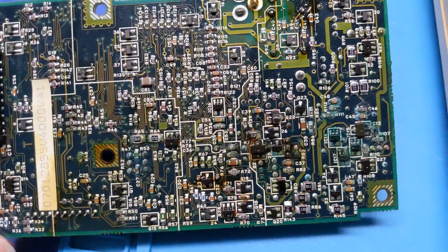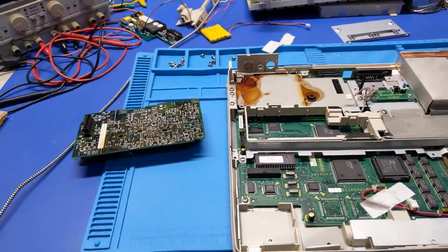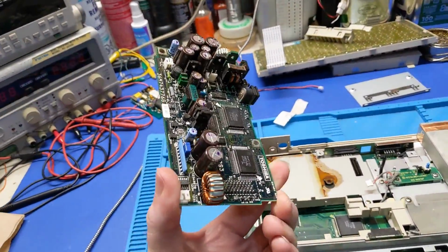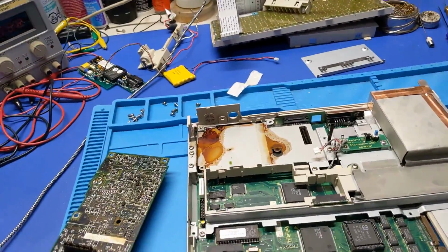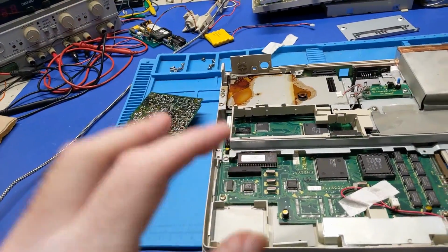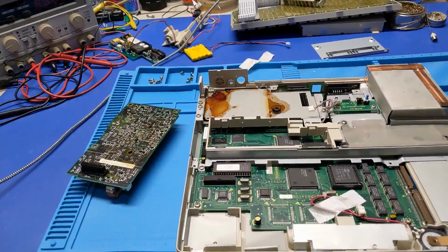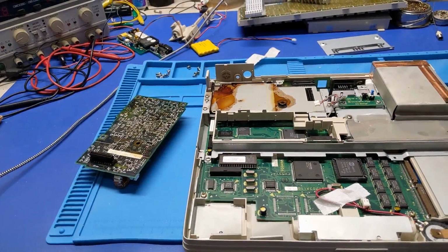Well, I just got one thing to say though. Recap your stuff. Don't let it sit around, and don't attempt to plug it in either, because this is gone. This is gone. I can fix it. If it were mine, I probably would, but it's not mine. The owner's gonna have lots of labor time in this thing. I don't think it's gonna work.